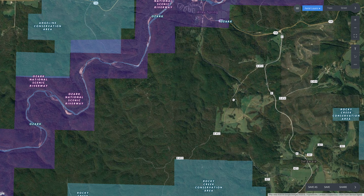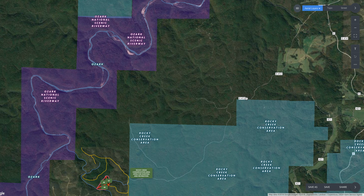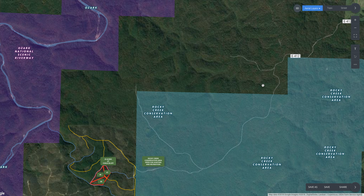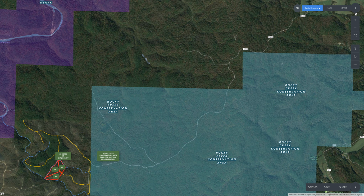You'll follow that. Stay on 412, stay on 412. I don't recall seeing this road, but I think the main road's pretty apparent, so stay on that. Okay, now you're in the Rocky Creek Conservation Area. So I believe that would no longer be considered a county road, it would now be a forest road.